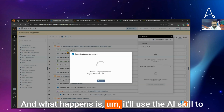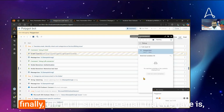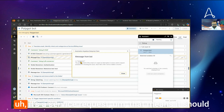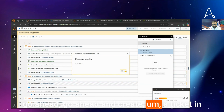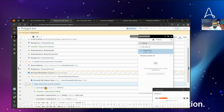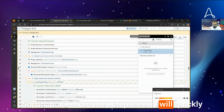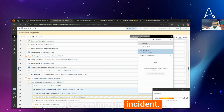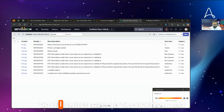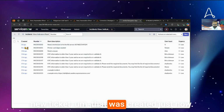And what happens is it will use the AI skill to determine the intent, translate the email, and then finally, since the email that we gave is a service request, that means it should go ahead and create a ticket in ServiceNow in step 3 of this automation. So once it crosses step 3, I will quickly switch over to ServiceNow and show you that, yeah, there you go. It's creating the incident right now. It's done. So if I switch over to ServiceNow and refresh my page here, you should see a new ticket that was created just now.